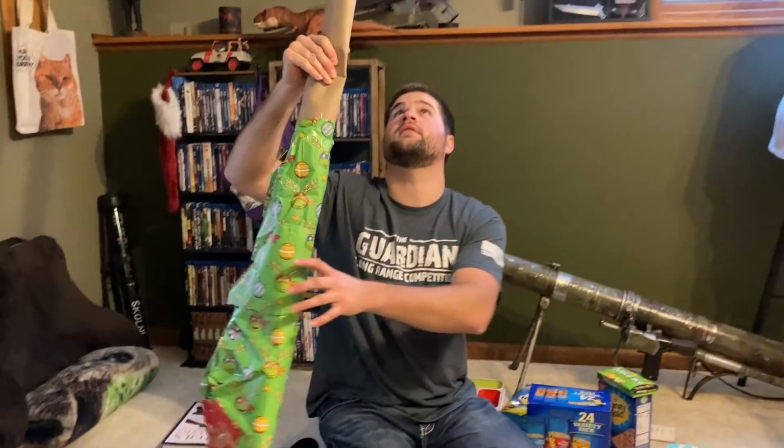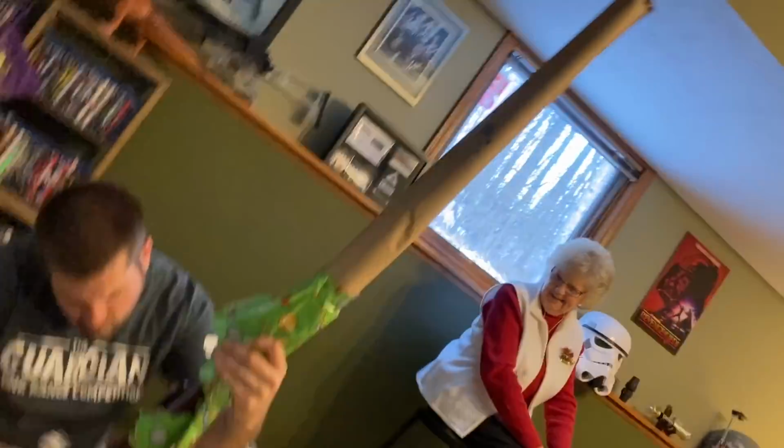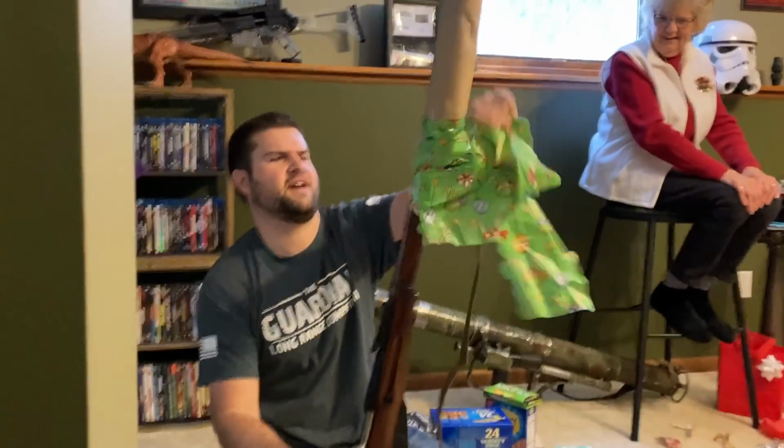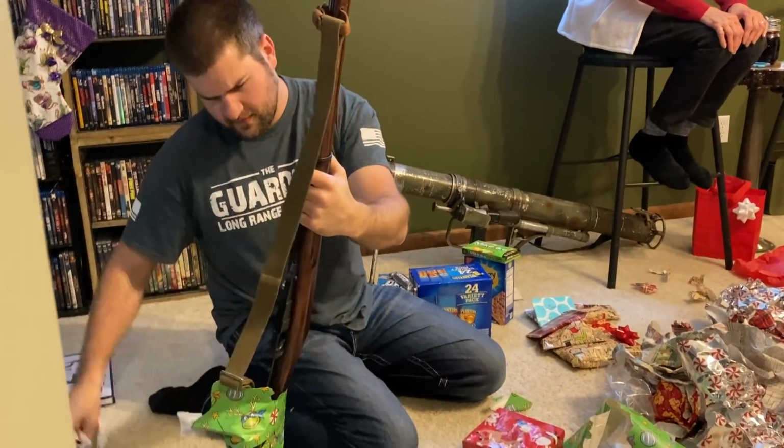Whoa. It's a broom. It's a boat paddle. Oh, it looks like a boat paddle. Holy crap. What is it? It can't even fit in the frame. Oh, it has to go like that. Goodness. It's crazy. Oh my gosh. Whoa, careful. There we go. Wow. Holy cow. With a bayonet on it.